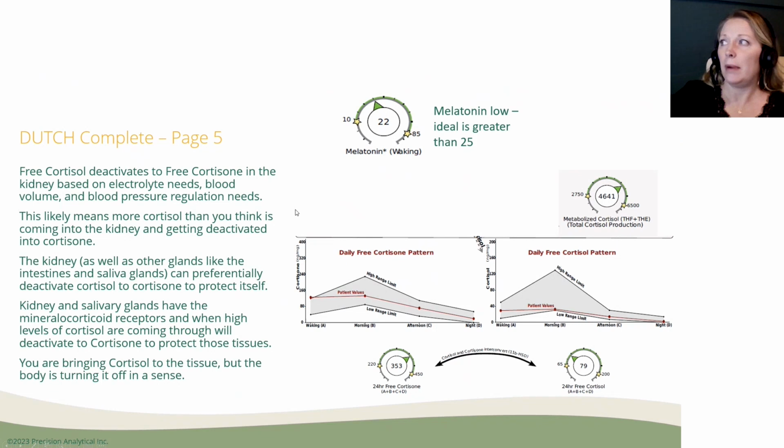And remember, when we see that high metabolized cortisol in comparison to a lower free cortisol, like we saw on page one, where they put those two dials next to each other and you can see that they pulled away, think of a hypermetabolic pattern: obesity, hyperthyroid, chronic stress, blood sugars, things like that.